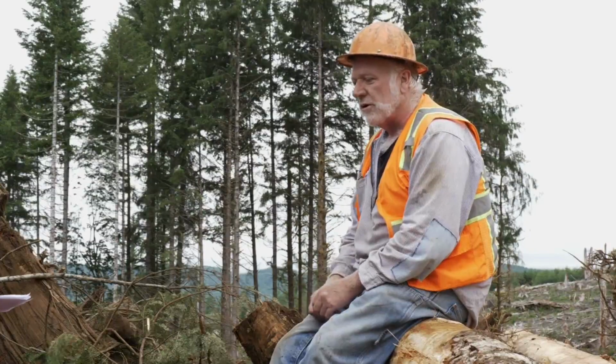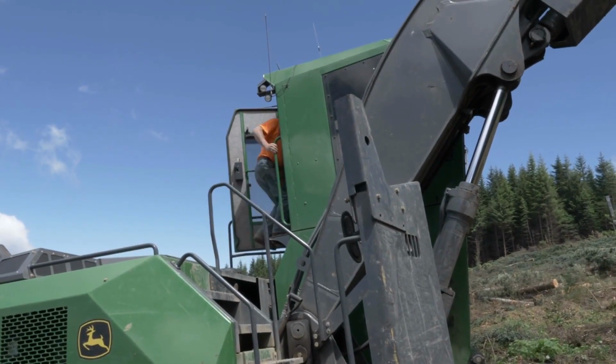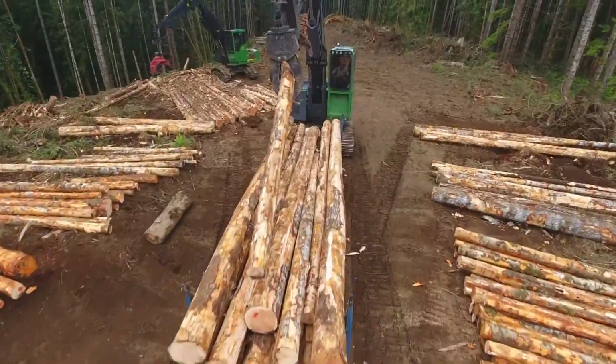We went to this new rear entry cab. There's a lot more room. It's a lot easier to get in and out of. It's a more comfortable setup. I can stretch my legs out. I'm a taller person. My knees aren't cramped. When you set in a machine for 9 to 10 hours a day, it's kind of nice to have something a little more comfortable. You kind of like sitting in your easy chair all day long.